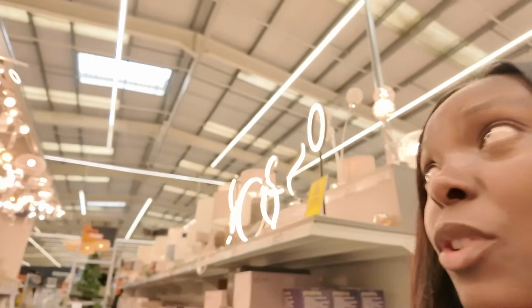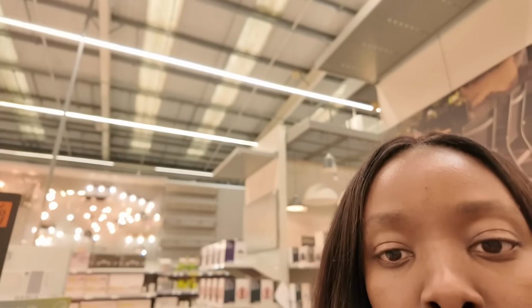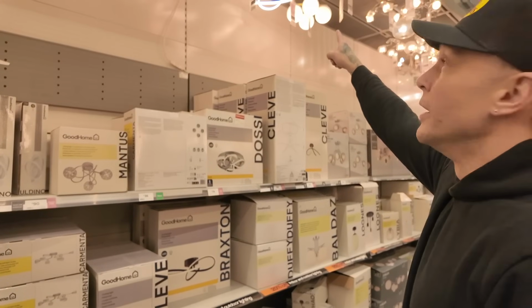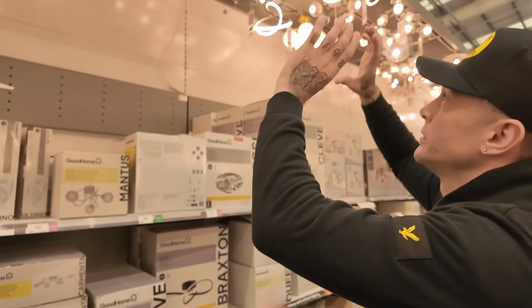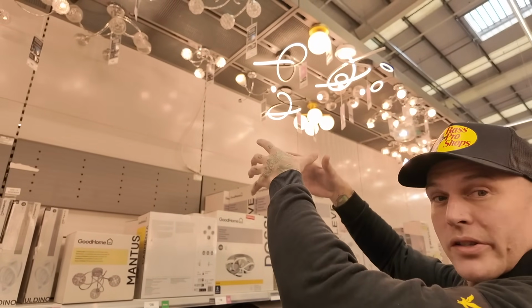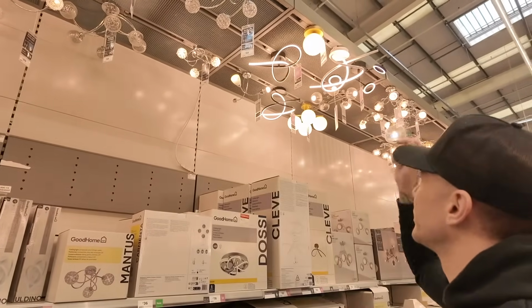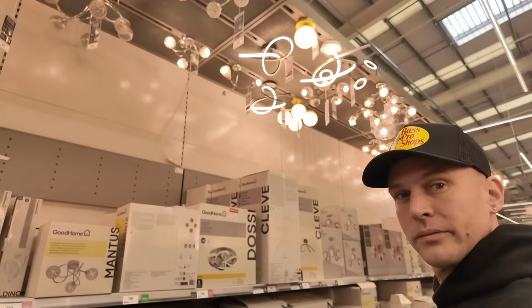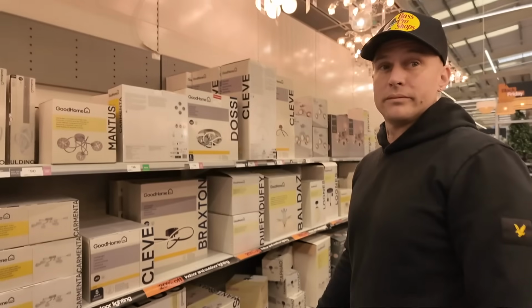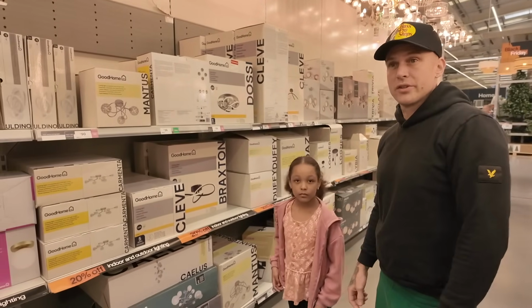But we're in B&Q, we're trying to look at some lighting. Something like that black ribbon, I feel like would be cool. And it's got quite a big shroud, so it would cover up that rough bit of plaster around the light. But can you put that in, because obviously our ceiling is Artex? Well, I'd have to give the electrician a heads up.